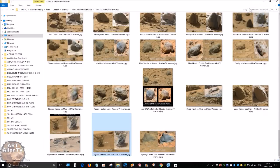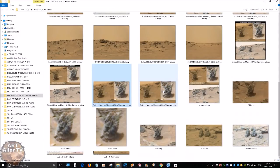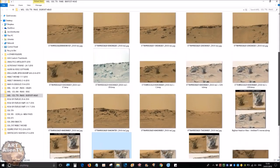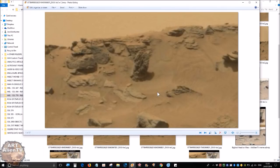But let's look at the raw image. Let me show the raw clip. Let's get rid of that a minute. Which one was it? Was it that one? Hang on a minute. I'm going to find which one it is. Yeah, there's the larger raw image.